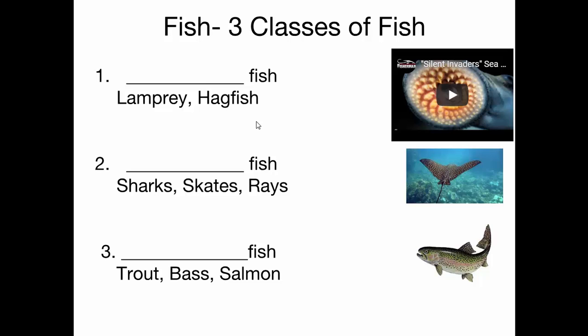So when we talk about fish, there's actually three classes. Okay? Two are relatively small and then one really large class of fish. And so one type are called the jawless fish. And you may have never even heard of a jawless fish. Jawless fish include things like lamprey and hagfish. So it means exactly what it says. They have no open and closable jaw.